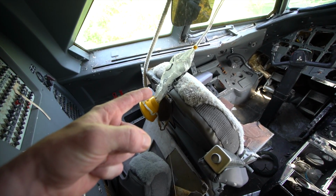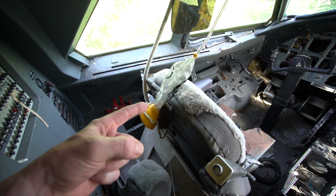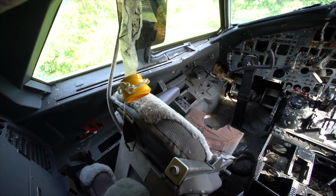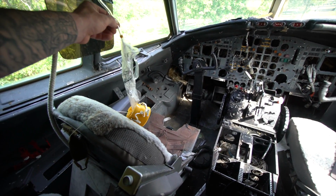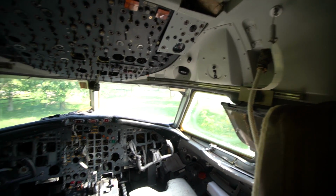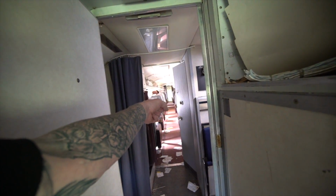I don't think we've ever been inside of one that had the oxygen mask inside of it still. That's very cool. I wonder if they needed to be used. I don't see another one on this side, so. And I don't see them throughout the rest of the plane back there dropped. So I'm sure there was an emergency situation here.